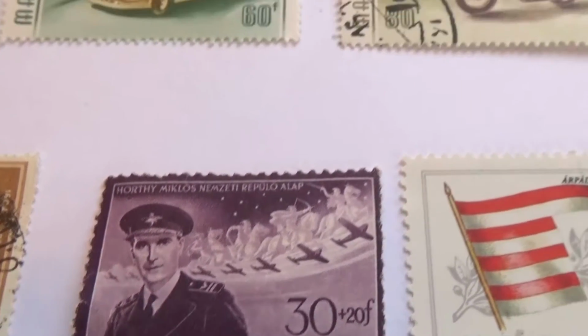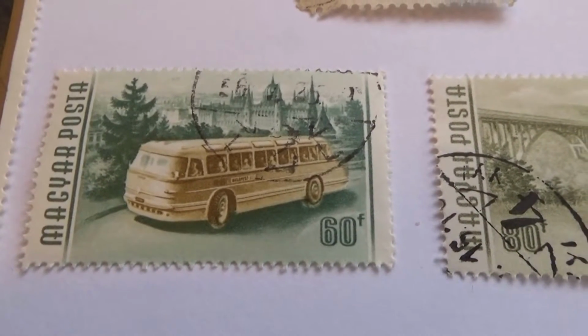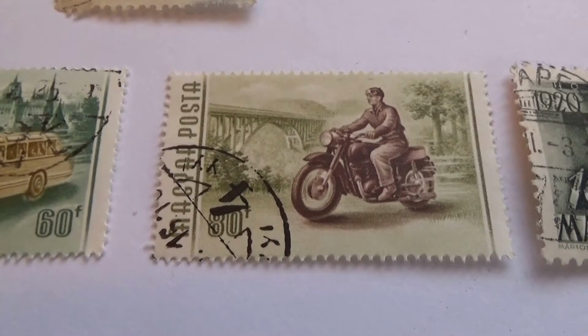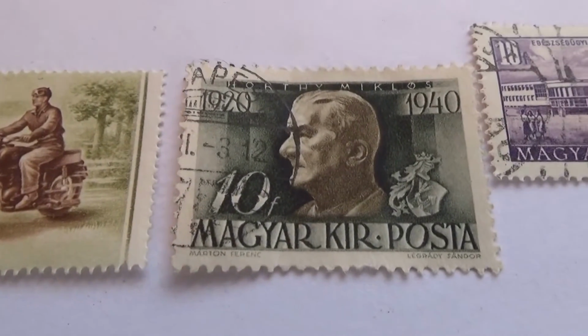Wow. Okay, then we get into the old bus. And the old bike. And a few just regular ones.